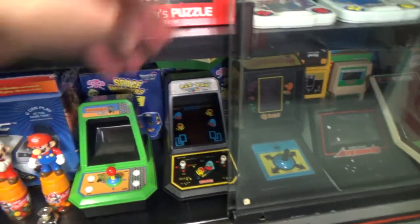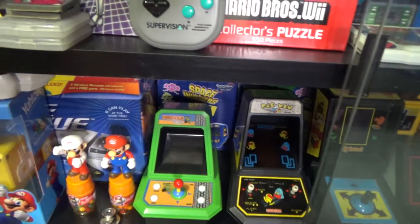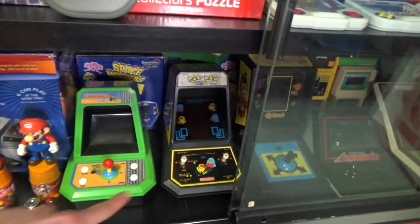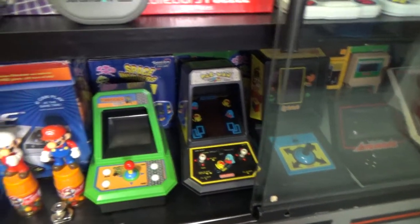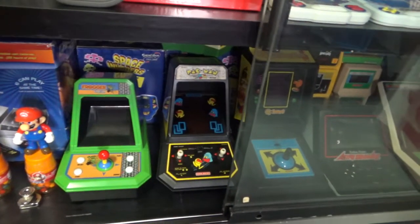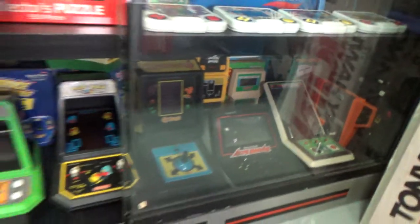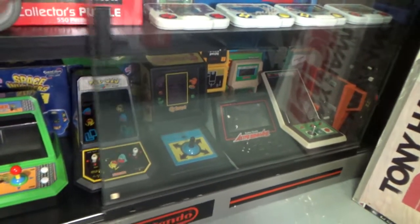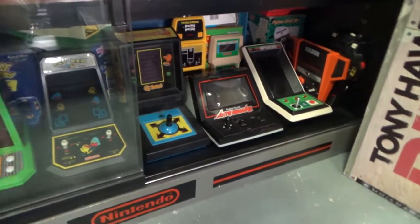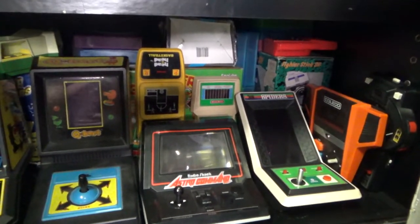tabletop arcade games. Now, the way you can tell the difference between these is if it has a red control stick, it is one of the mid-2000s re-releases, but the ones that have the white control sticks were actually released in the early 80s and are highly collectible. So we got Pac-Man there, we got a Q*bert one, just a whole bunch of different things. Let me switch which side the glass is on. And these are all things that I was able to find at thrift stores and such back in the day. Those were some very fantastic days.